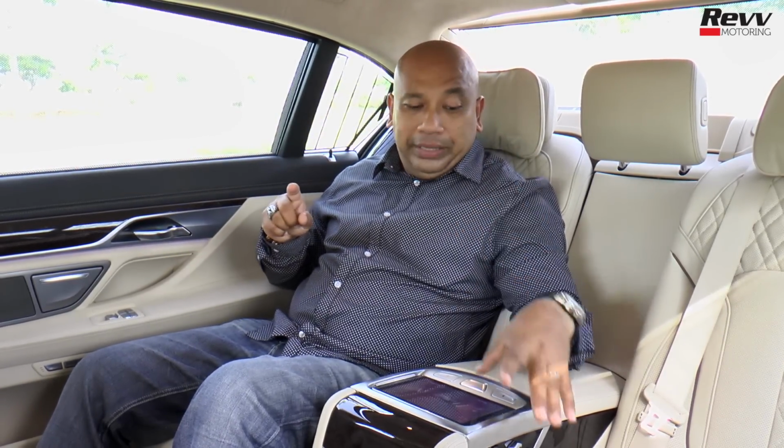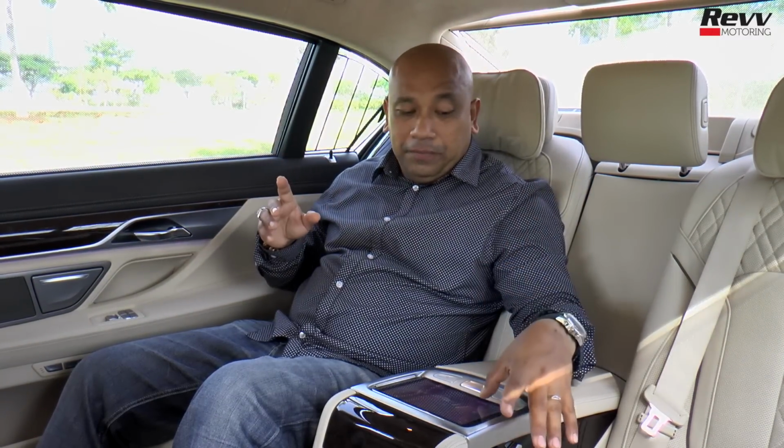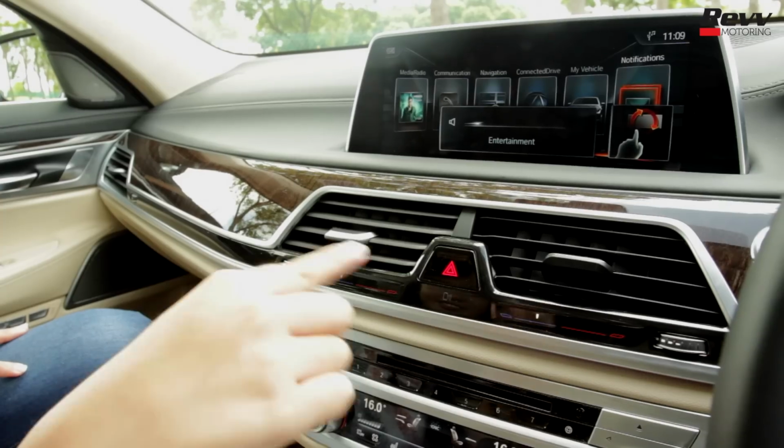Just to show you a real quick demo, I'm actually going to open all the blinds in this car, even the sunroof as well, just by clicking the button. And just like magic, all the blinds in the car are at your command, just via a touch of a button. You can actually close it the same way. So with the touch of a button, I can actually close everything from all the privacy blinds, including the sunroof.